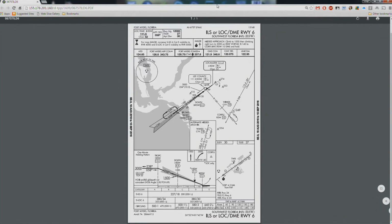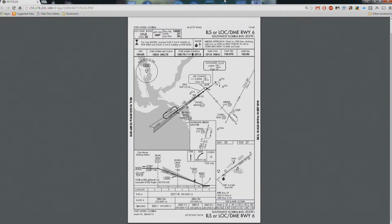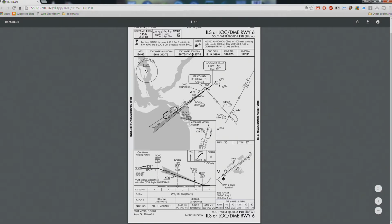And looking at the chart, like I said, the ILS frequency is 111.5. The approach course, like I said, the chart actually shows 058, we'll use 059. The runway is 12,000 feet long. The touchdown point of the runway is 27 feet. The airport elevation is 30 feet. And we'll come in over Tropic at 3,000 feet, over Dolphin at 1,500 feet. It's a 3-degree glide slope.